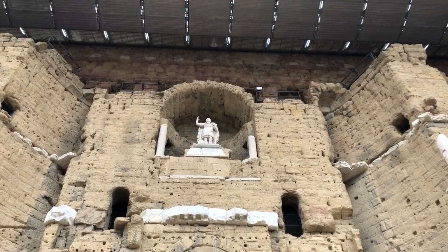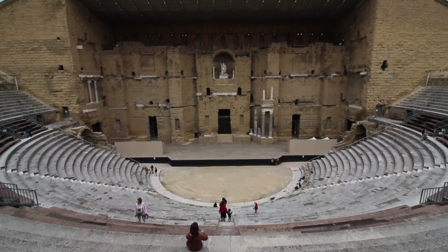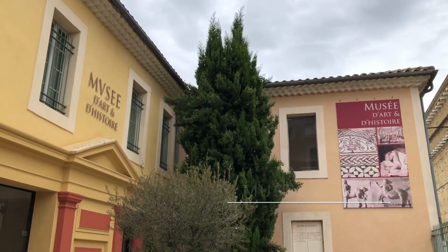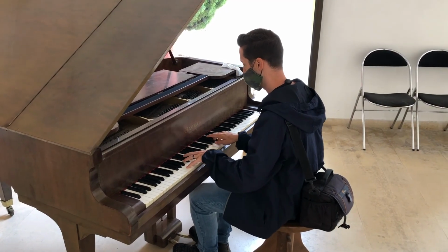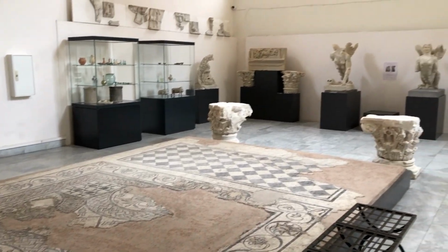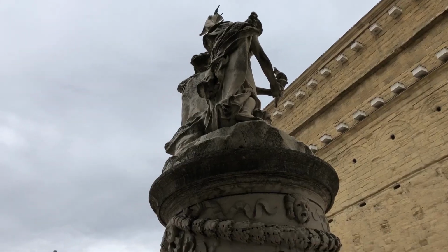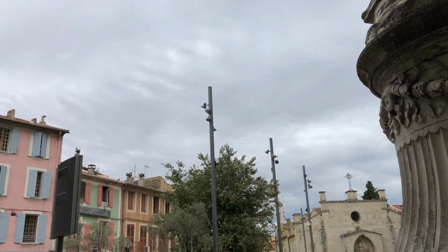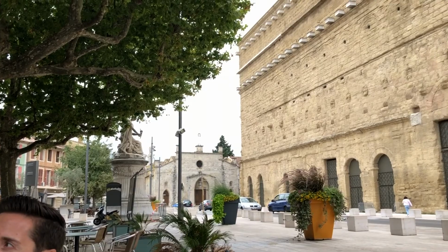Included in our admission to the Roman Theater of Orange was admission to the museum across the street, the Musée d'Art et d'Histoire. This is a small, quaint museum that features various art and historical artifacts. We finished our time in Orange waiting for our train to return to the city of Avignon, and we enjoyed nice views of the exteriors of the Roman theater while enjoying a pint.